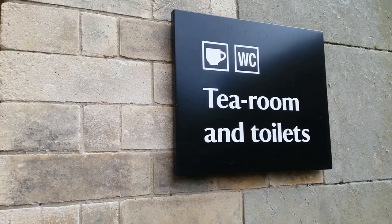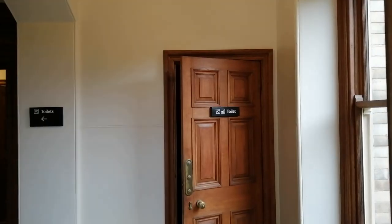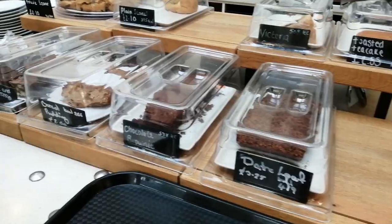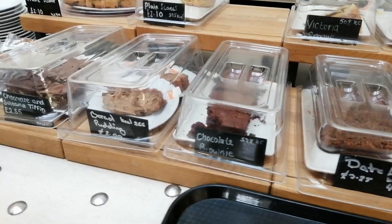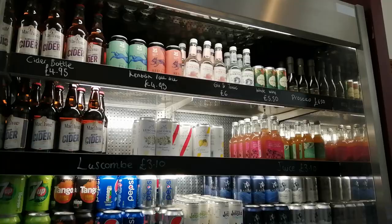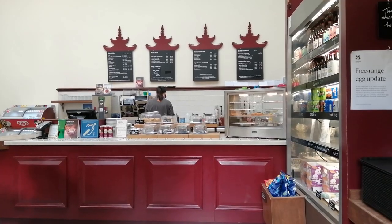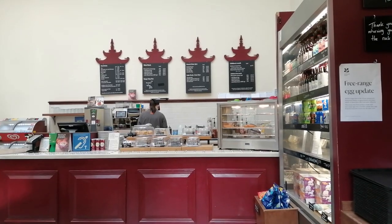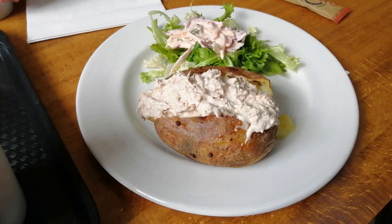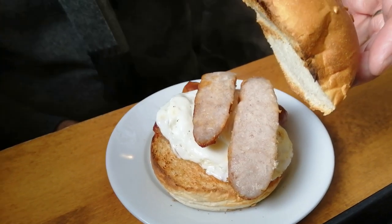We decided to start our tour in the tea room because it was lunchtime. There's a variety of food on offer, and hot and cold drinks. The pricing is not cheap, but reasonable. I had a Cornish pasty, a hot chocolate. I also had a jacket potato with tuna mayo. I was feeling peckish that day. I could have bought a sausage and egg bap if I'd wanted one.